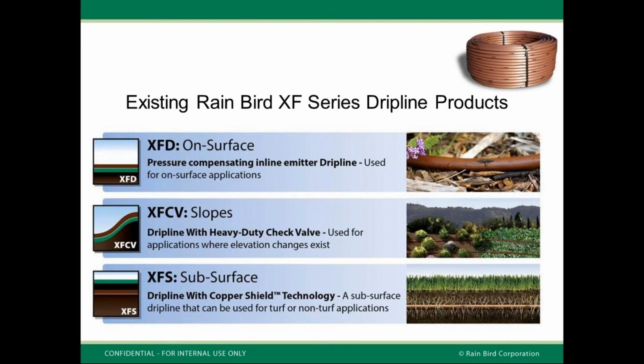Every emitter in the drip line has a check valve. Again, it's made for on-surface applications. It doesn't have any root intrusion protection mechanism that we'll talk about a little bit later. And then finally, we introduced the third product family, XFS, S for subsurface. This drip line, as the image shows, was designed and made for subsurface applications.